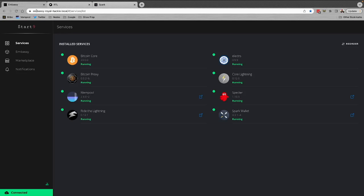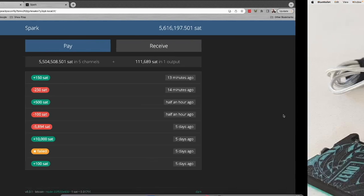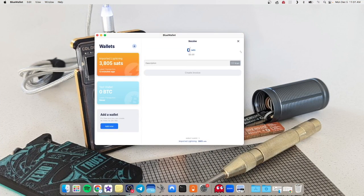Well, with Spark Wallet, again, you just click to open it up. It's already open in another tab here. Much simpler layout, right? Previous transactions, you have your channel balance, leftover, what's on chain, and then you have simple pay and receive buttons. So again, just as an example here, let's create an invoice, just a simple one for 100 sats here in Blue Wallet.